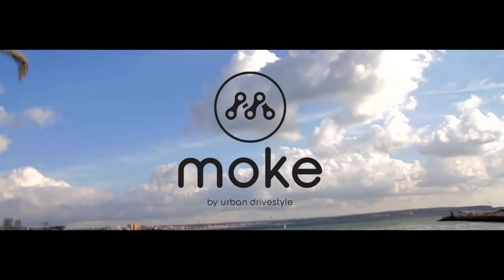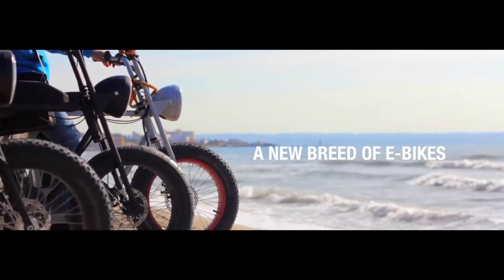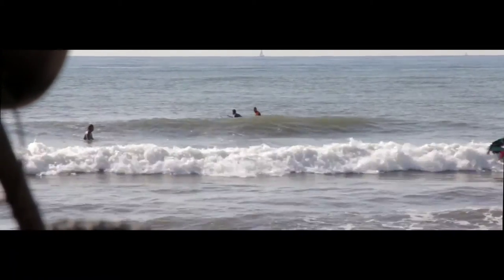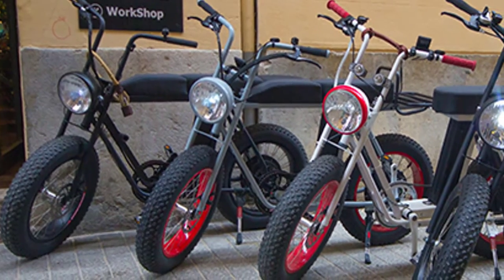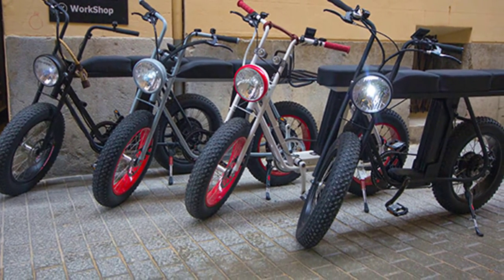Need the MOKE? MOKE is the coolest and most affordable high power utility e-bike. German design, packed with unique features. The MOKE will take you anywhere in style. The MOKE e-bike is a cool, powerful, compact, durable electronic bike that is a dream to ride.